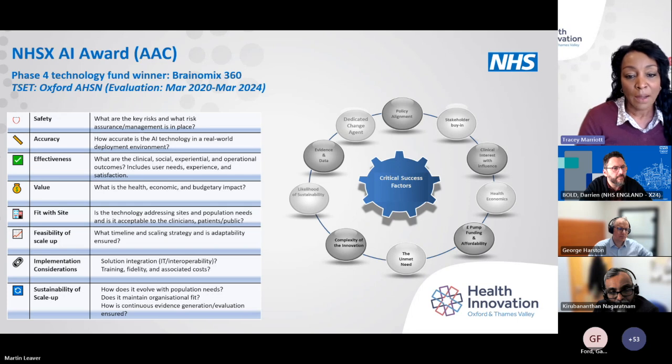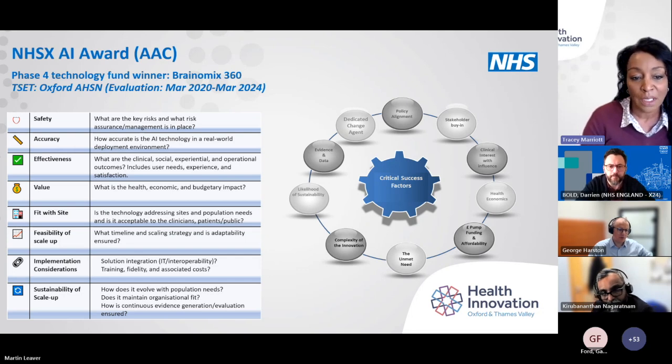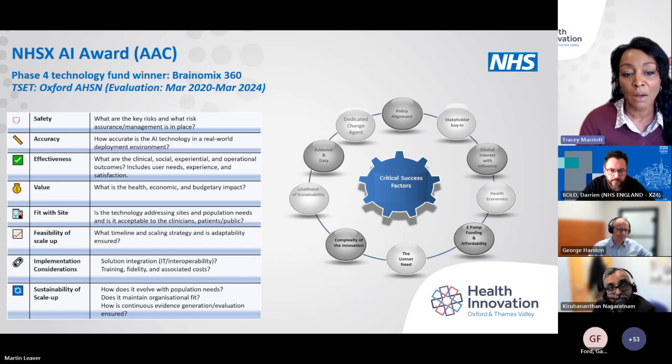The slide that you're seeing now, I'm just going to talk to that. The AI award was set up, Kiruba mentioned it in his slide, to assess AI technologies and create evidence and speed up the adoption of these AI technologies. And it focused on promising technologies that could potentially enhance clinical decision making and efficiency. And it certainly did a good job, I think, with some of the key critical success factors, which I refer to on the right side of this, such as understanding and categorizing the complexity of these AI technologies and innovations.